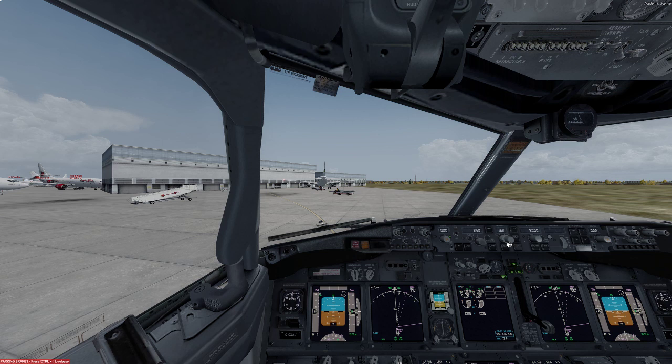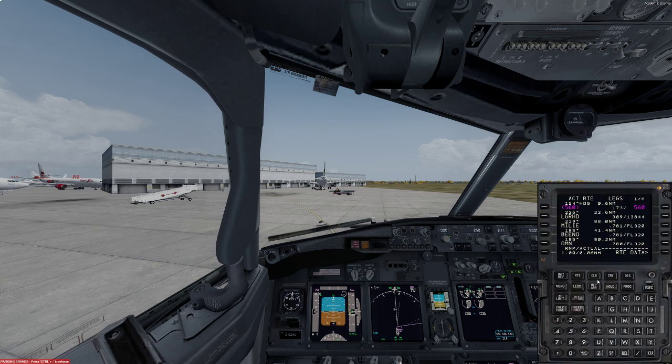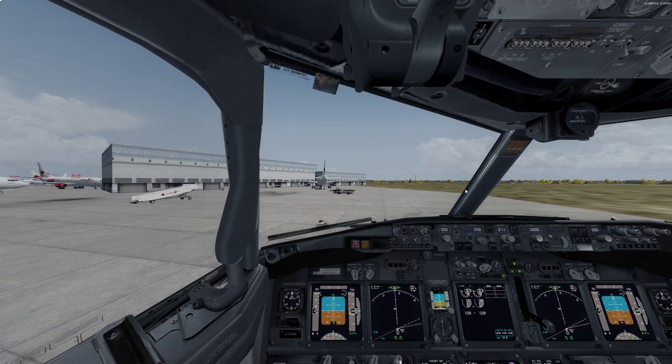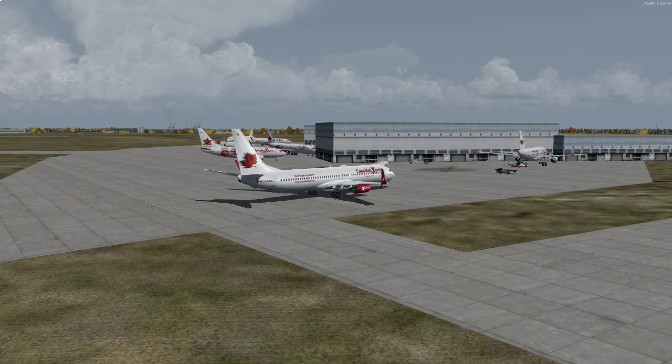Delta 1983, radar contact, say altitude. 2000. Climb to 4000, Southwest 1983. Roger, climb maintain flight level 360, radar contact, and direct on course. 360, direct, Southwest 1980. Squawk 5495. 5495, contact Miami Center 128.22. Center 128.22.